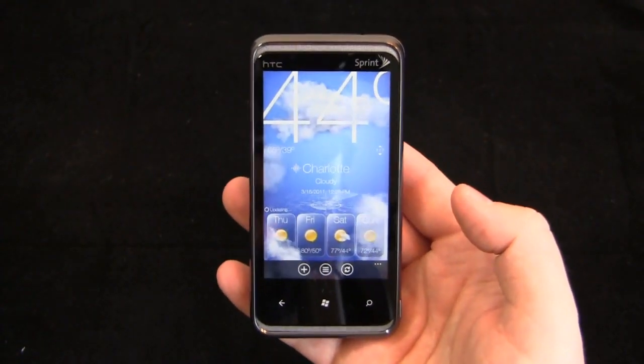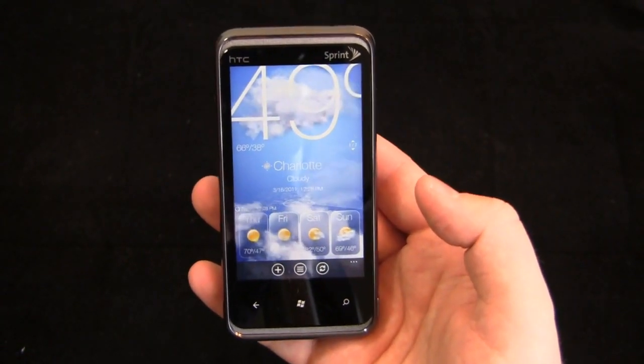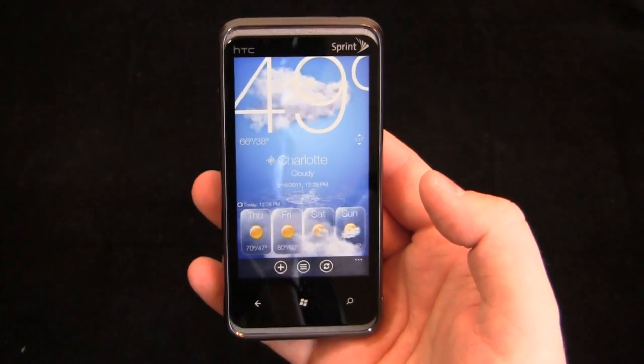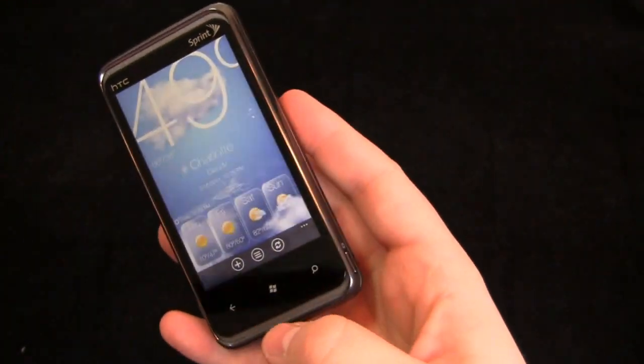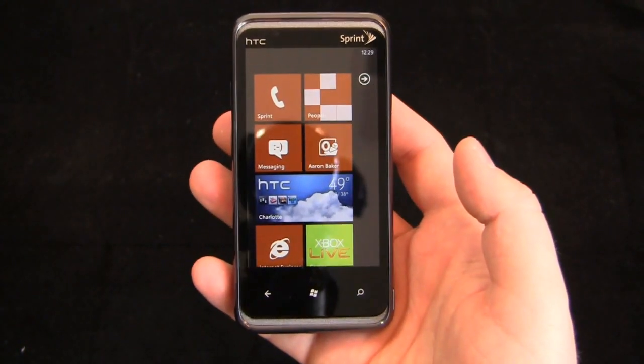So it has this kind of Sense. Unfortunately, Microsoft isn't allowing HTC, at least at this moment, to incorporate any Sense stuff into the core Windows Phone 7 experience. But hopefully with this Nokia thing, HTC will say, hey, you're letting them do it, why won't you let us do it? And we'll see what happens down the road, the next six months, a year, or something like that.